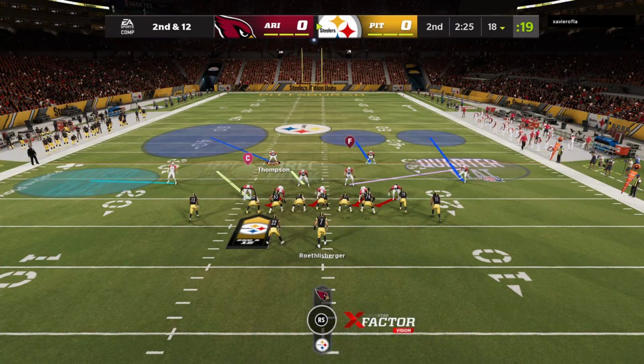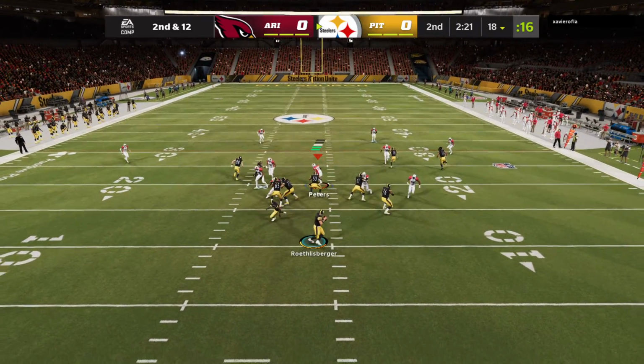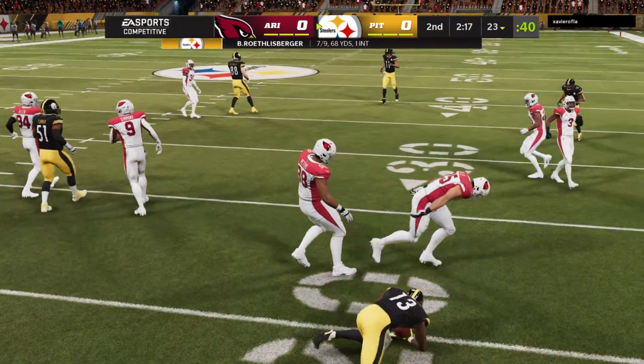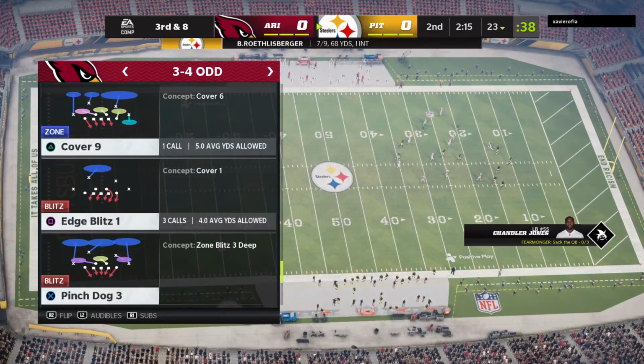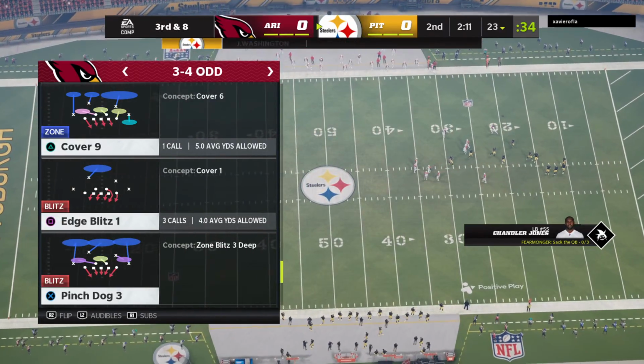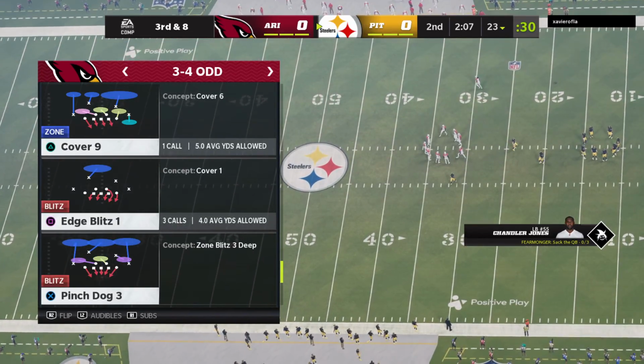First play of the drive goes the wrong way. Here's second and 12. Now Roethlisberger to throw. Complete to Washington. That catch good for five. It's third down. It's got to be so tough having the ball in the middle of the field like that, knowing that a linebacker is just waiting to make a big tackle like we just saw.